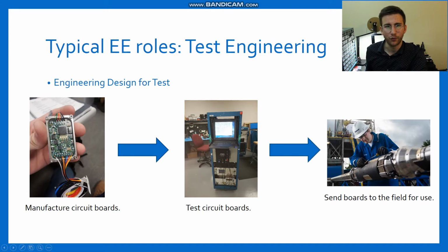So test is very important, and these roles, an electrical engineer plays all of them. You may have an electrical engineer doing tests, you may have an electrical engineer doing component engineering, and across all different companies there will be these different roles for an electrical engineer to play.